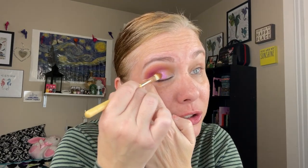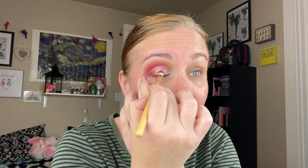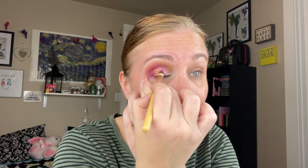I just kind of wanted to mix it up just a little bit with this honeybee shade in the center. I just thought that would be kind of fun, to add a different pop of color to the look. And I really like how honeybee and pumpkin look together.